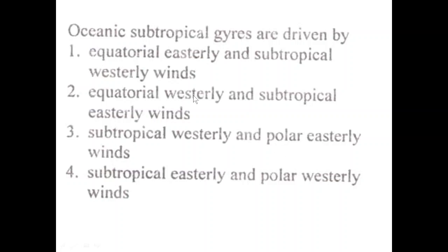All right. Oceanic subtropical gyres are driven by, so again a question on the subtropical gyres, if you remember. How are they operating? The subtropical gyres operate with the help of equatorial easterly and subtropical westerly winds, equatorial westerly and subtropical easterly winds, subtropical westerly and polar easterly winds, and subtropical easterly and polar westerly winds. So when we talk about the subtropical gyres, then the polar winds are not there.